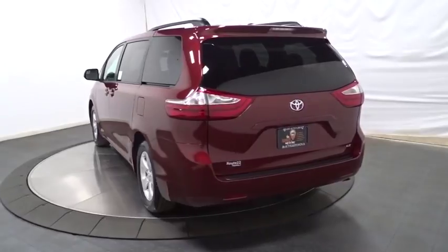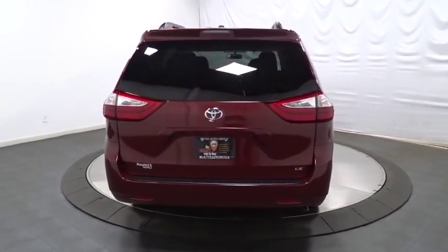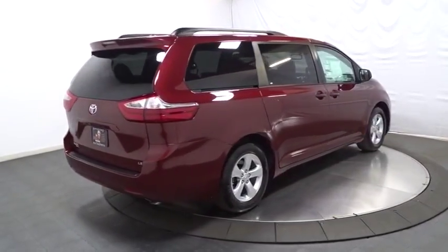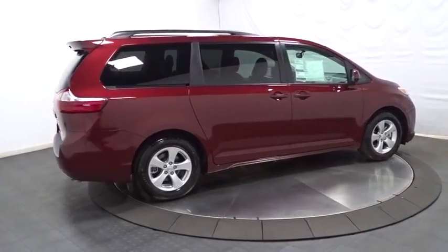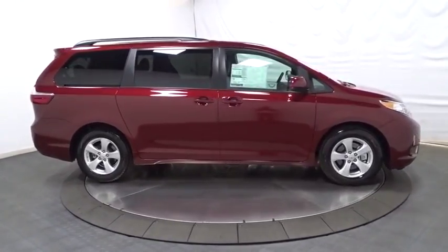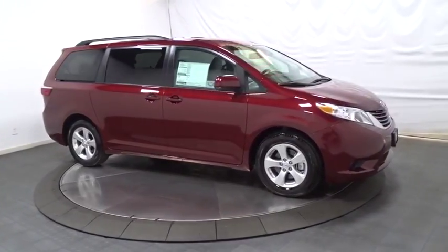This vehicle has less than 100 miles. Here are some of this vehicle's great options. Front-wheel drive, MP3 capability, trip computer, compass, electronic stability control, clock, HD radio, outside temperature gauge, tachometer, cloth seats, tinted glass, engine immobilizer, body color door handles, four-piece floor mat set, low tire pressure warning, power rear window sunshade.